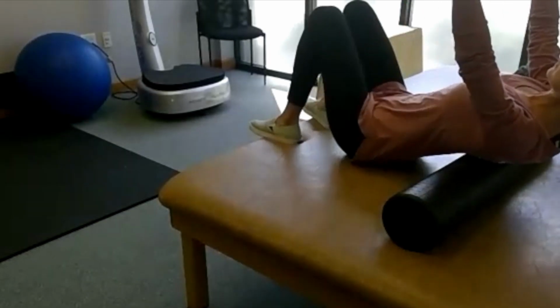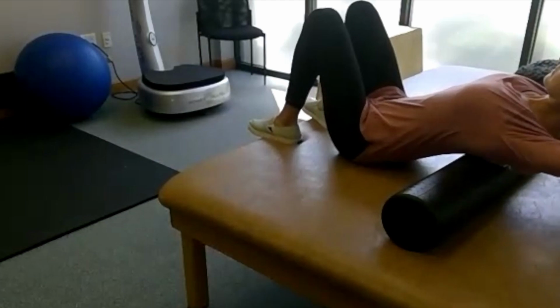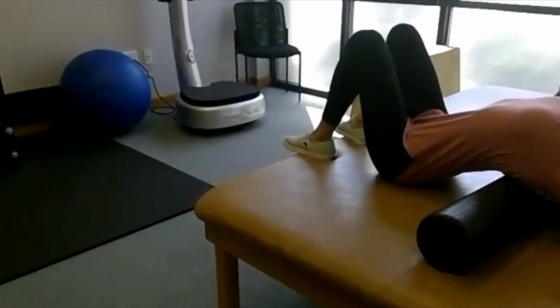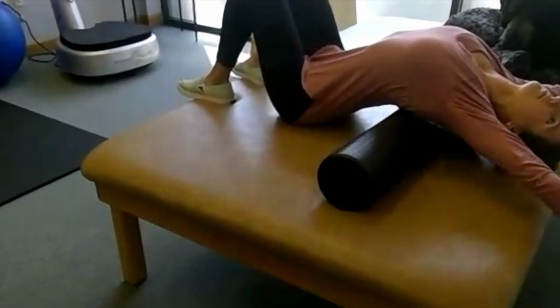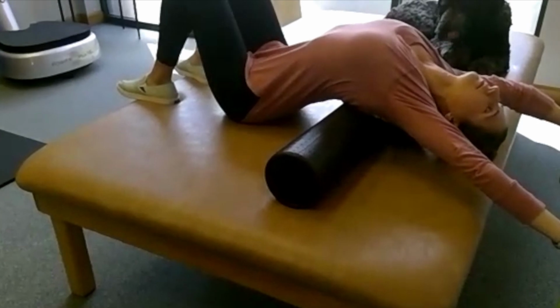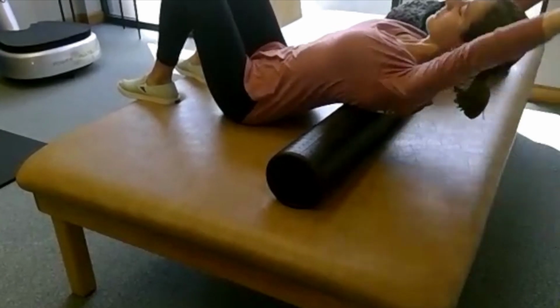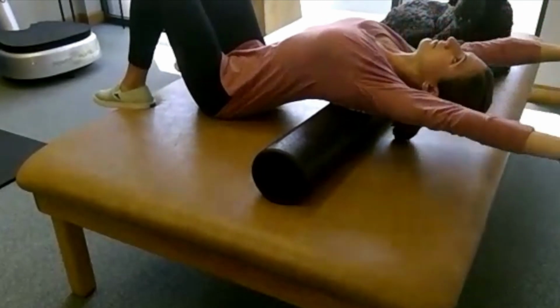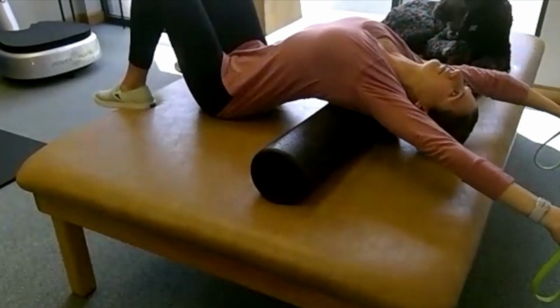and go arms overhead, put that foam roller in her middle back, and then go overhead with her arms. So there we're getting a lot of good mid-back extension. If we've been sitting for a long time, if you have a foam roller at home, this is a great one to be able to work the mid-back and kind of reverse that bad posture technique.